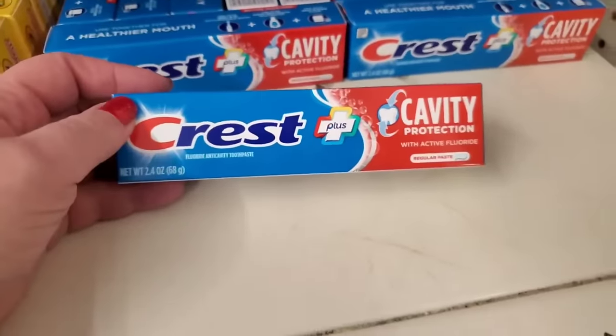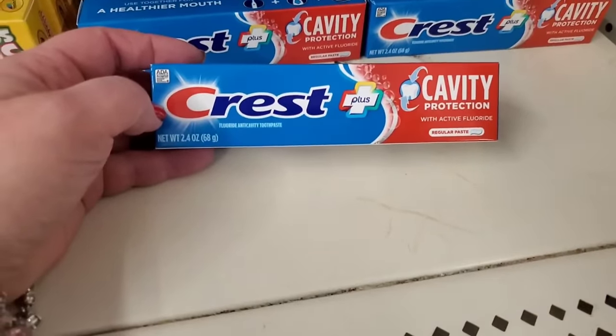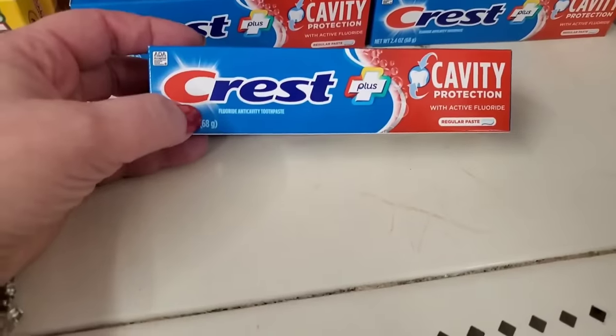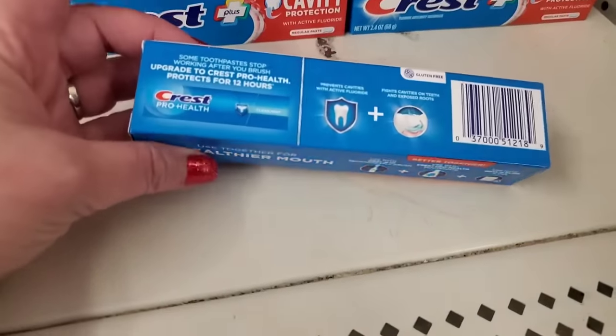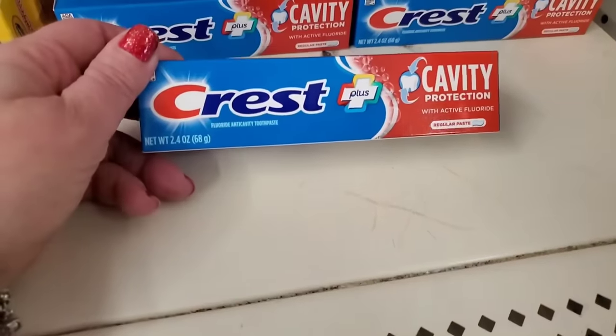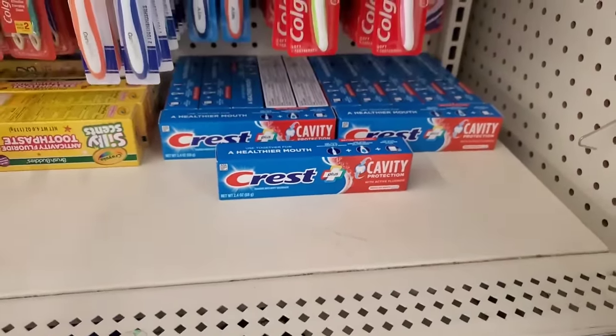Is this always, I don't know, plus cavity protection with active fluoride? I mean, most toothpaste has fluoride, but I don't remember seeing this specific packaging. Is this new? It's 2.4 ounce by Crest. Let me know in the comments down below because I'm just not sure.